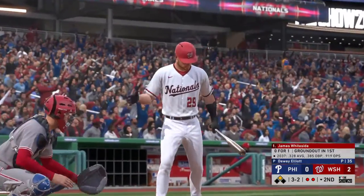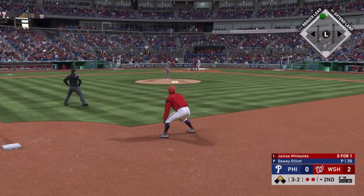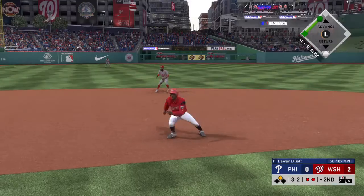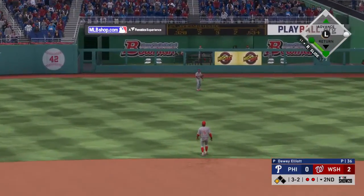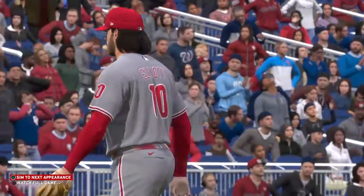Digging in now, third baseman James Whiteside. Now the 3-2 pitch. Swung on and lifted in the air to left center. Come on, come on. Santiago will get there and he puts it away to retire the side.